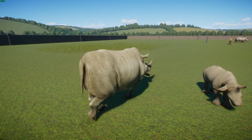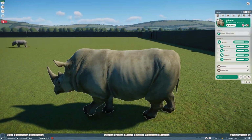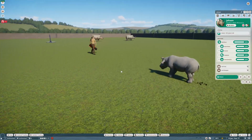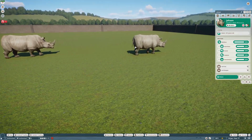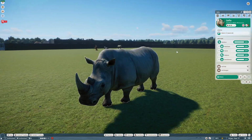But these guys are wonderful, incredible animals. I'm just excited to see, because, as we all know from the leaks, we've got the Africa pack coming. I want to see how these guys compare. It's going to be wonderful.